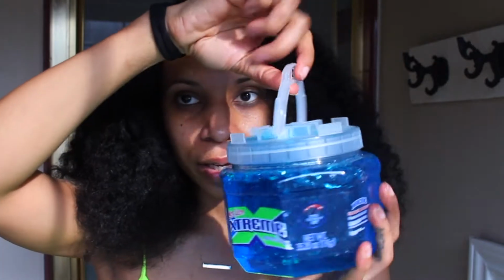You guys have seen this all over YouTube, but if you haven't and this is your first video, which is very possible, Wetline Curl Definer. This is a 10 hold. It is a firm hold for 24 hours, and it comes packaged like this. This styling gel, it says that it has aloe vera, no residue. We're gonna have to see on that. This is why I'm testing it. It's alcohol free and with UV filter.